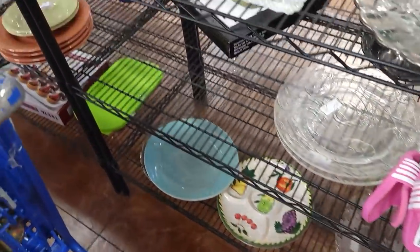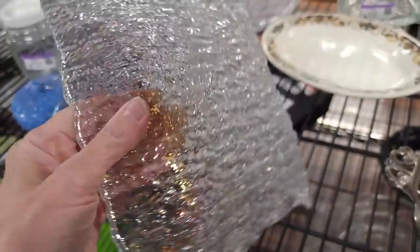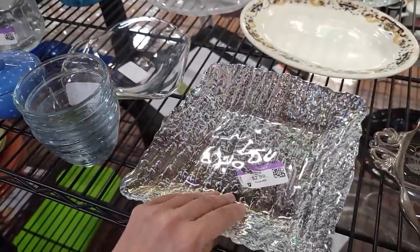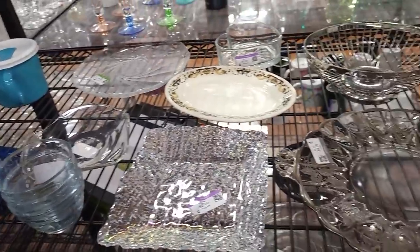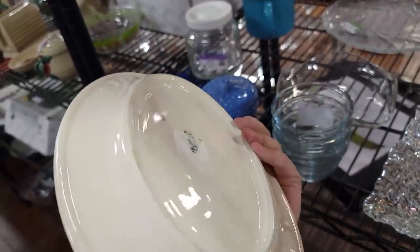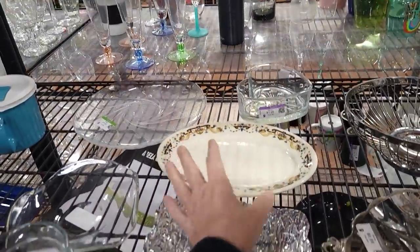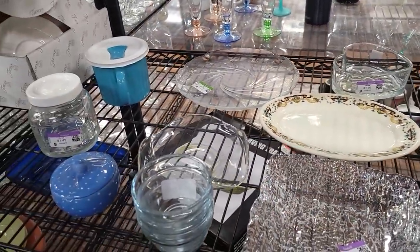Let's see. Ooh, that's pretty. It's newer, with that iridescent little crinkle pattern. I like it, but it's a newer piece. I think I looked at this last time and it's chipped. Maybe not. Oh yeah, there it is. Still chipped. You ever go back and look at something and go, gosh, I hope it's not chipped this time?